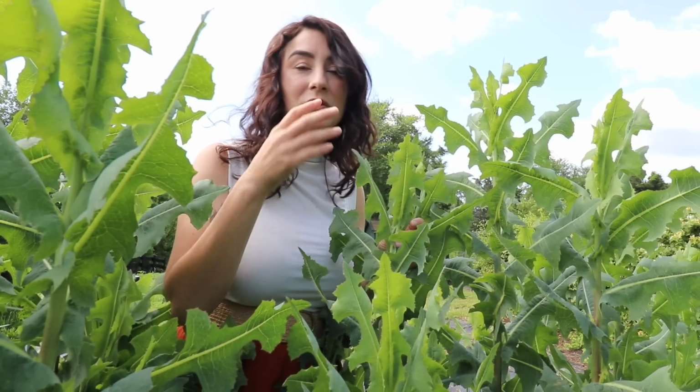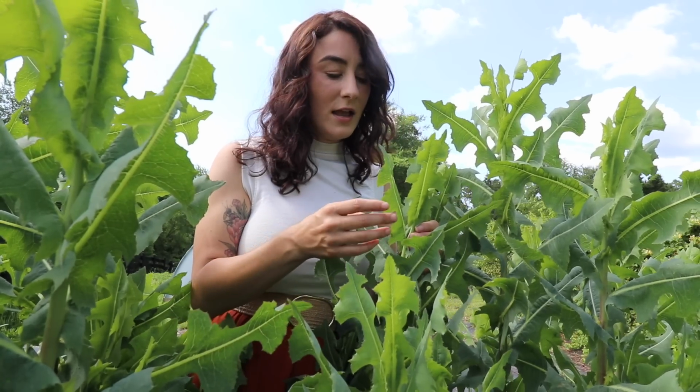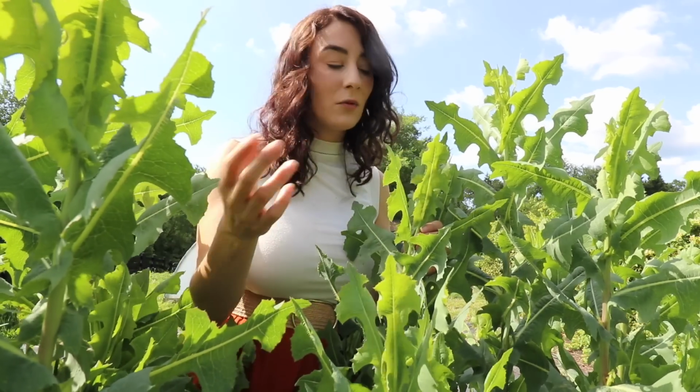Now there's a few different ways to prepare this plant, but you can chop it up, put it in your jar, add your menstruum, your alcohol to it, and then just let it tincture for, like I said, 4 to 6 weeks, shake it once a day. There's another technique that I'm gonna do.